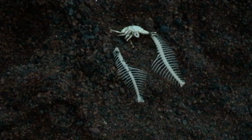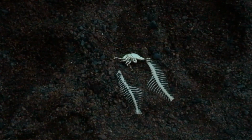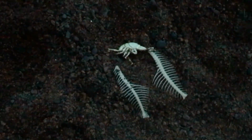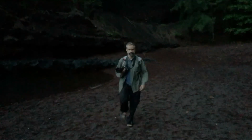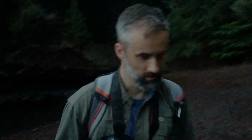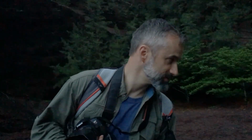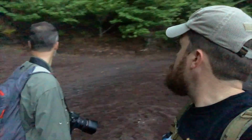What in the world am I looking at? A completely skinned fish? And like bleached bones and like half a crab? What in the world? So weird. Dave, look at this. What in the crap is this? Huh. Whoa. Looks like somebody found some stuff and set it there. It looks totally staged. It's probably some kind of witch ritual.